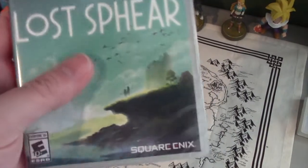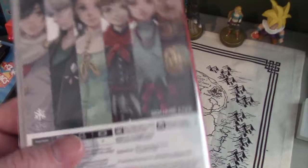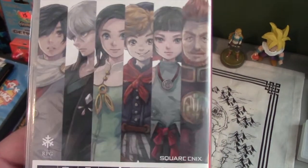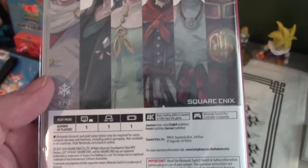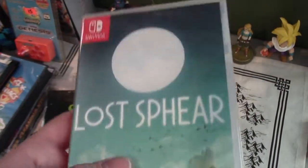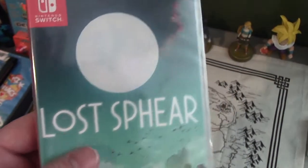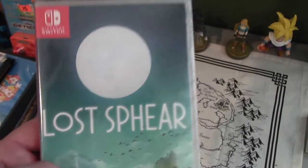Square Enix's online store was selling physical copies of this. I think that's the only way you can get a physical copy of this. But this is Tokyo RPG Factory's second game. They've made I Am Setsuna, and this is their second title. I think this is faring better than I Am Setsuna, but still not like a stellar RPG. But I heard it's decently fun, and it can be bogged down with like too many systems or stuff like that in it. But it's a decent, fun adventure.